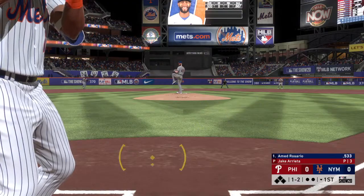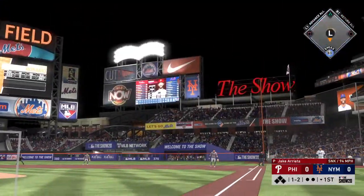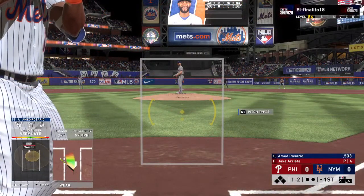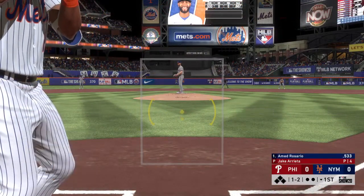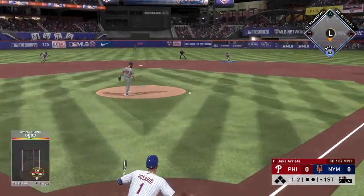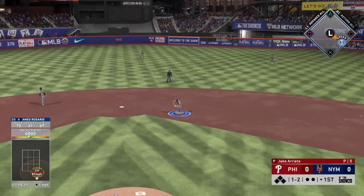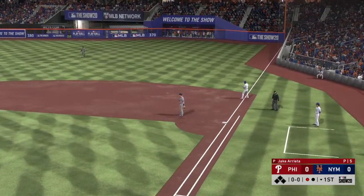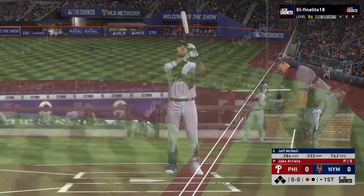Now the pitch. Is put in play to the right side of the infield. Gonna be a tough play. And the off-balance throw gets him. Nice play for the out.